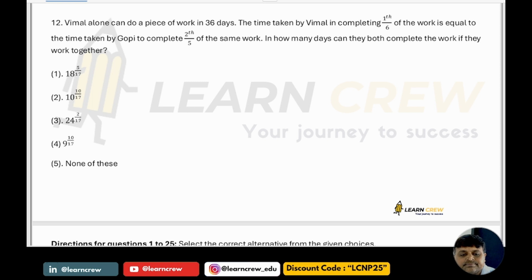Now question number 12. Vimal alone can do a work in 36 days. The time taken by Vimal in completing 1/6 of the work is equal to the time taken by Gopi to complete 2/5 of the work. Vimal takes 36 days to complete the work. To complete 1/6 of the work, he requires 36 by 6, which is 6 days.